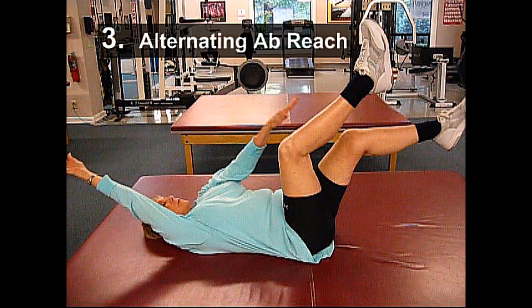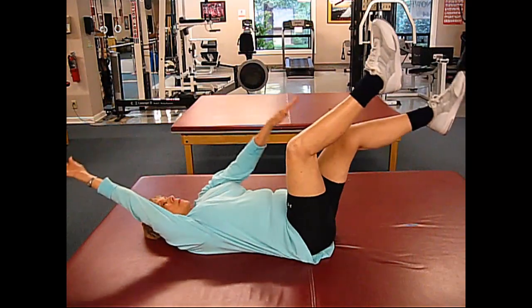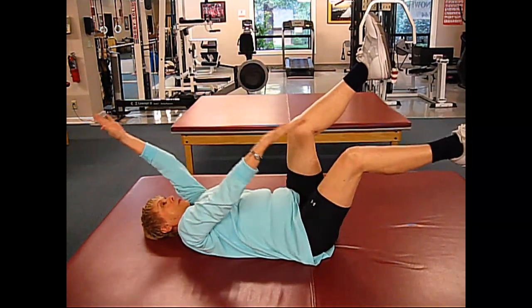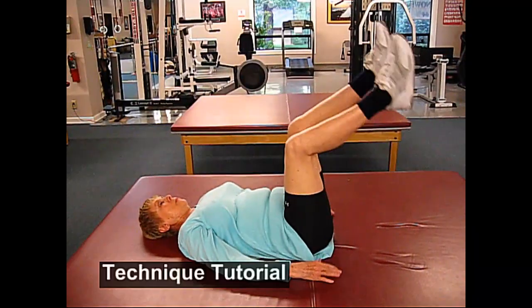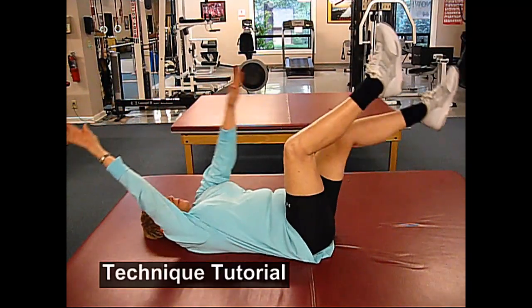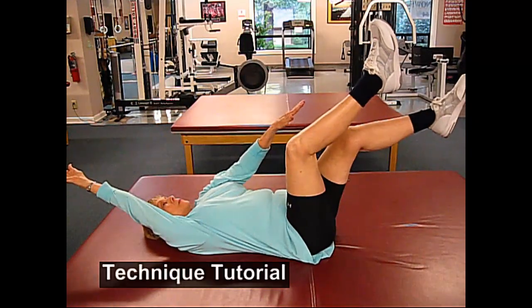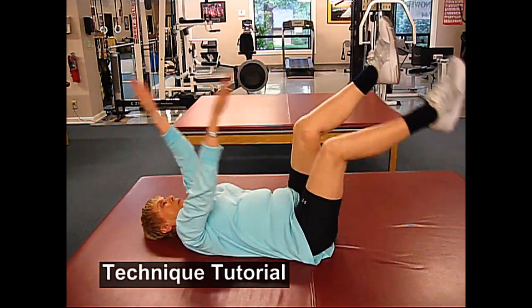Exercise 3 is called an alternating ab reach, and this one activates the muscles on the sides of the trunk a bit more than the first 2 exercises. Lie on your back, bring your legs up to 90 degrees and your arms directly over your chest. Try to maintain the neutral position the entire exercise by tightening your trunk muscles to stabilize your low back.